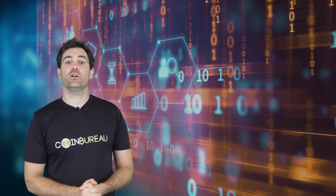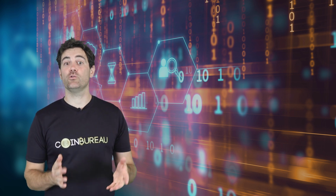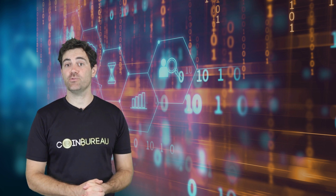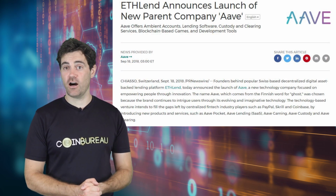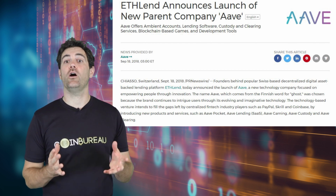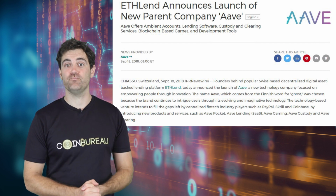Aave was actually one of the first Ethereum-based lending platforms on the market when it launched as Ethlend back in 2017. In September of 2018, they rebranded to Aave and the project took on a whole new form, just in time for that DeFi revolution.